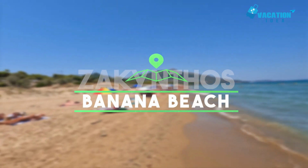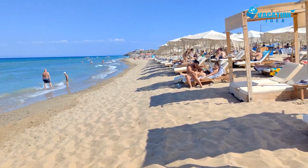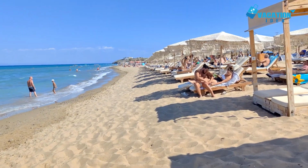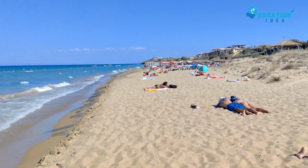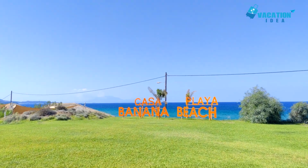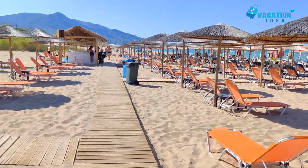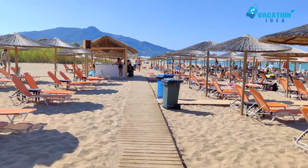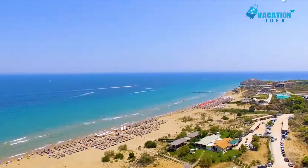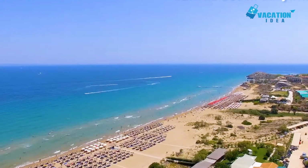At number 5, Banana Beach. The longest beach on Zakynthos is also one of the most alluring, for its soft golden sand and shallow transparent sea. Banana Beach is in the Greek National Marine Park in the southeast of the island, but that doesn't mean that there's an absence of facilities. For almost the whole length you can hire sun loungers, or your own beach pergola if you're feeling decadent.